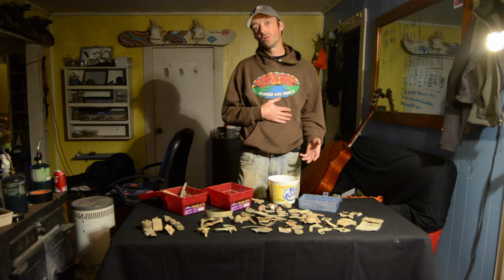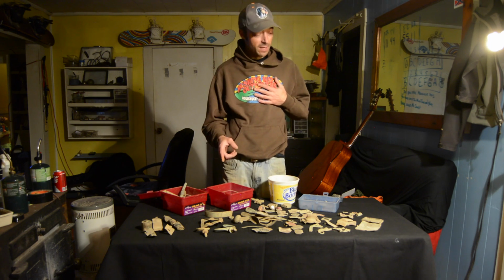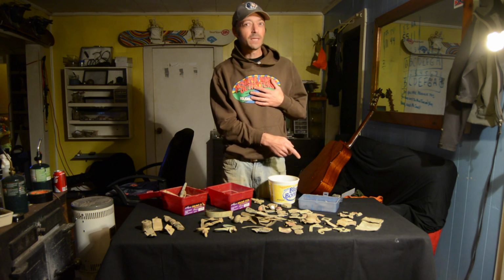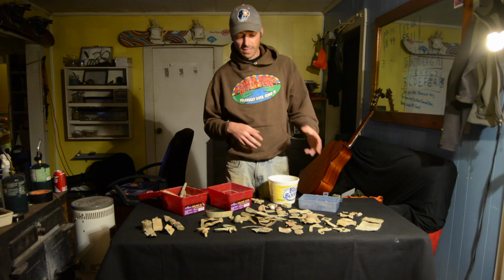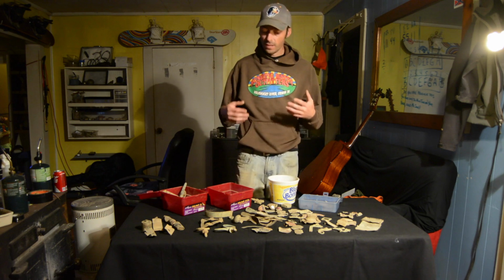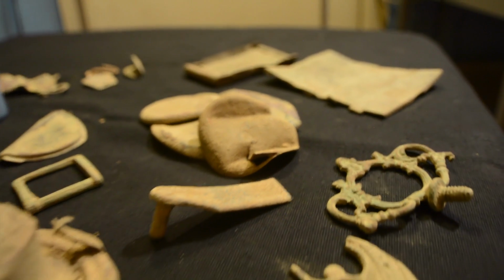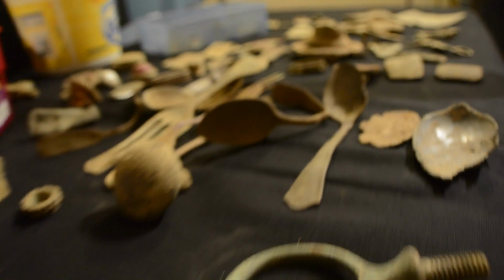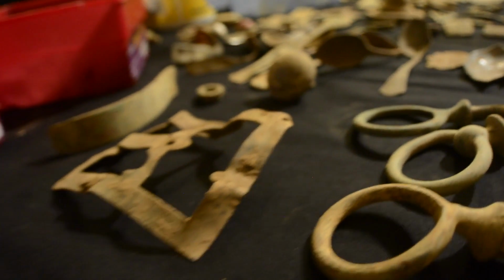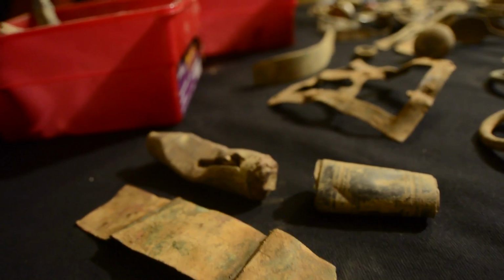And I like to look through them every once in a while because sometimes I find something that surprises me. And in fact, I think I found something like that today. So we're going to look at that and just have a quick look at some of these more common items that you find metal detecting, but are not necessarily amazing treasures, but still kind of neat all the same. So let's have a look through and just quickly breeze through some of these items.